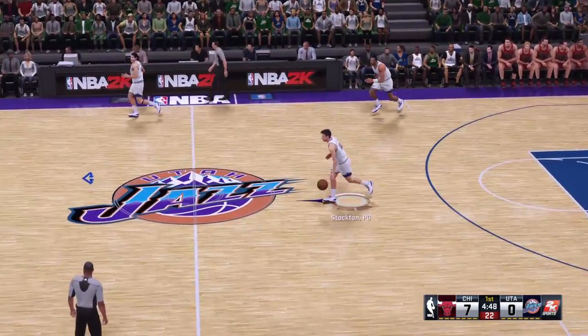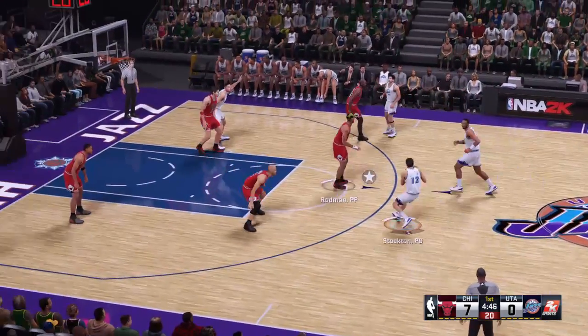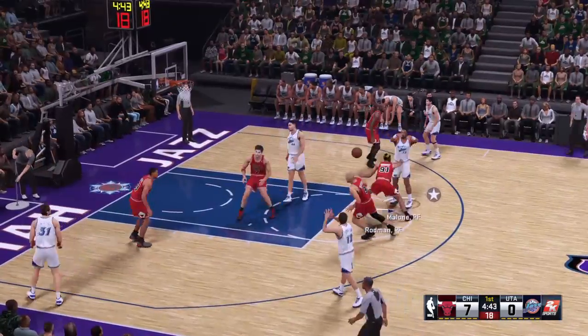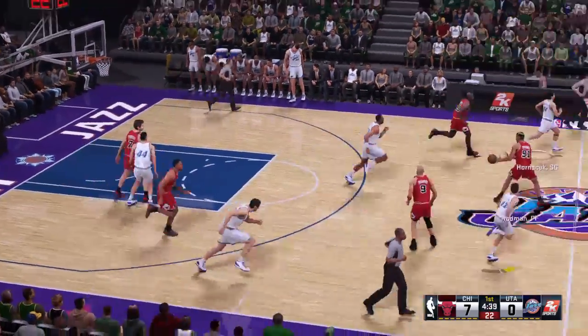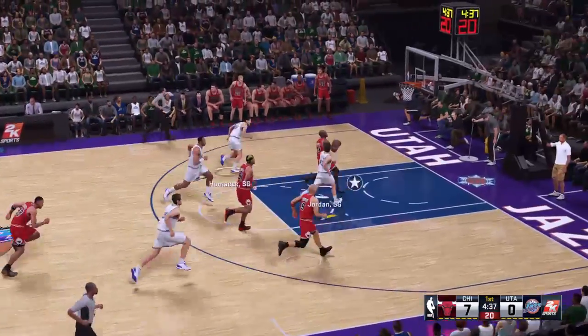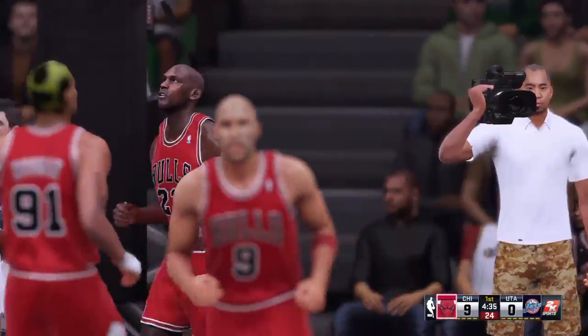It's been a slow start here for Utah. They really want to find that igniter here. Yeah, that's right. Kevin, the offense has basically been running in place. They got to get going. Yeah, scoreless here early after their first 4 shots. They right now are searching for a bucket.